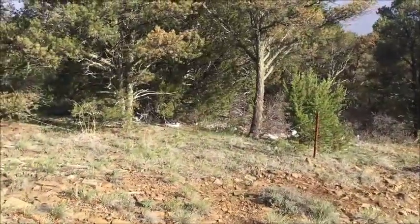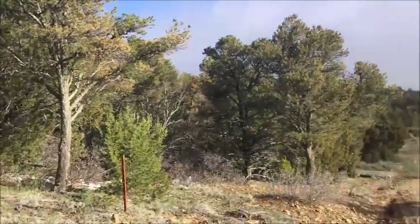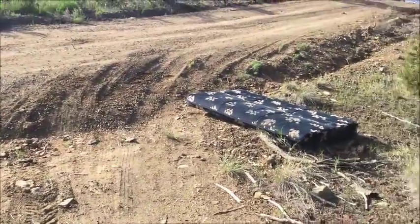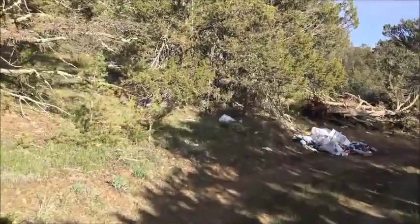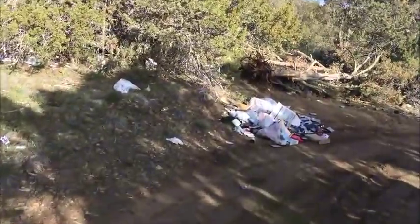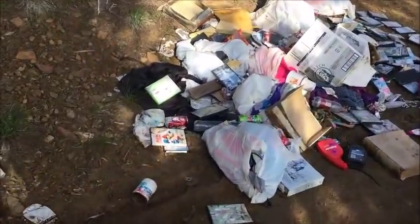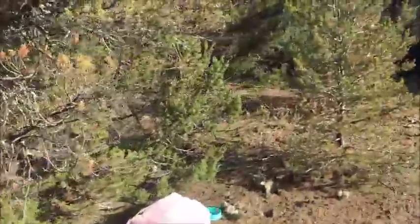Yeah, trash right there. People, oh my God, there's all kinds of trash. People have been dumping. There's a mattress up ahead. Oh, my mistake. That's a futon. People have made this their personal dumping grounds behind the Walmart. Lots of movies in this one. This is a dumping ground.